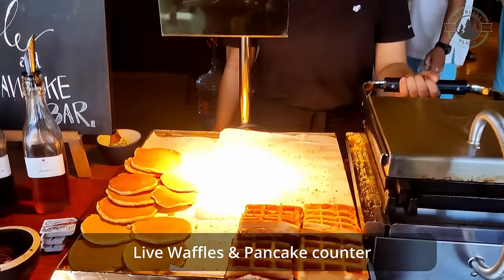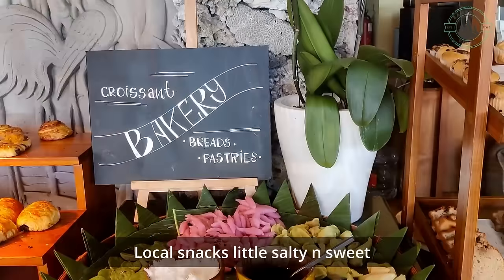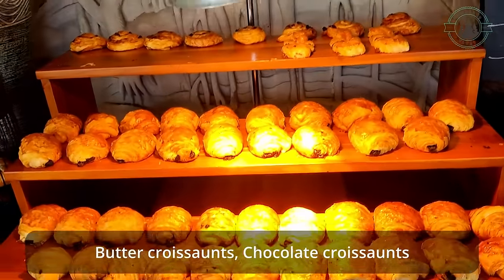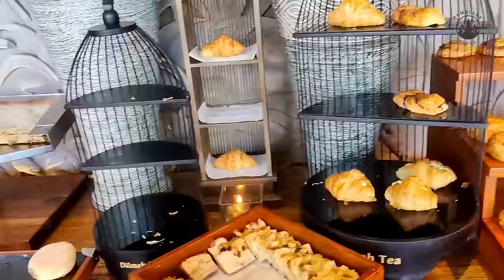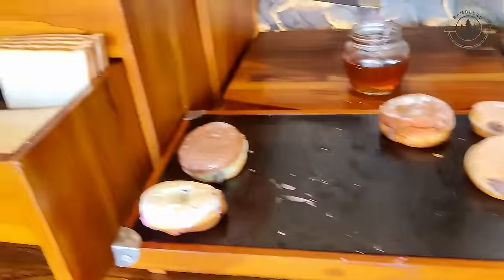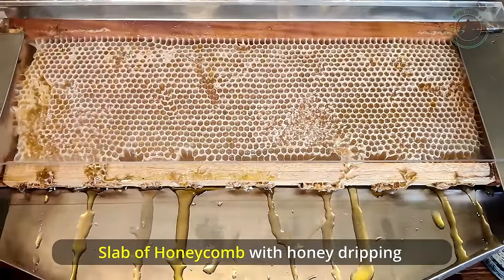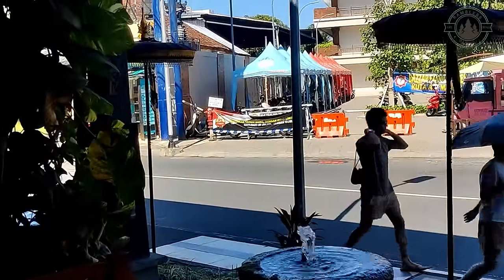There's a waffle counter. Bread, croissant, and there's a slice of honeycomb, honey oozing out of it. Overall, a very filling breakfast in a relaxing ambience.